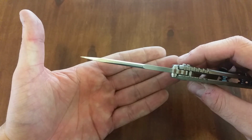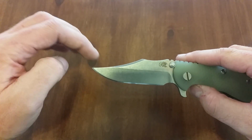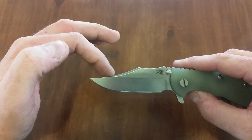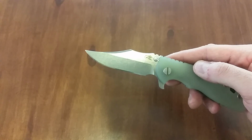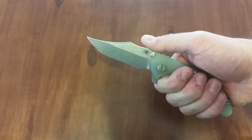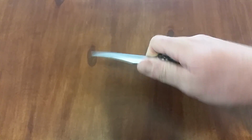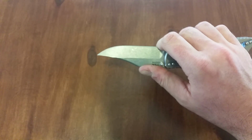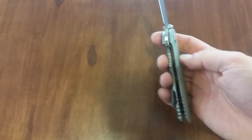And you can see how thick it is. So you get this great piercing ability with this huge scoop of the clip right here, but you don't sacrifice any strength. I really like the way that Hinderer does this. And also when you grip the knife, you can choke up on the blade here, especially if you use this finger choil, and you can do some really nice fine work using what Hinderer has given you here.